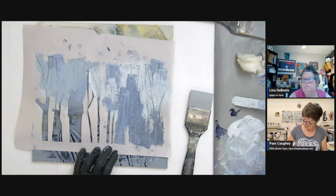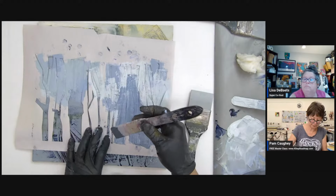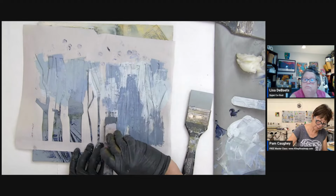Now, I've added a lot of black to this. Now, there's some really nice dark. It's still got blue in it. It's not just black and white. It's got a little bit of blue on it. Yeah, a little bit more. But again, whatever color it is, whatever value it is, can all be changed once it's dry. Because once it's really wet like this, I can't do a whole lot with it.